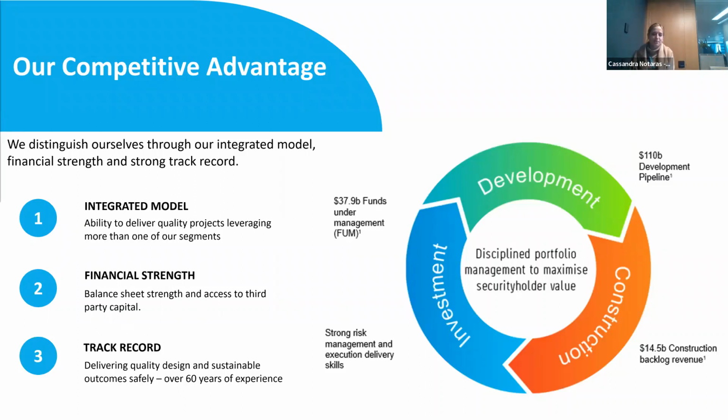Okay, Brenda, if you want to talk us through our competitive advantage. Definitely. So not sure how much everyone here knows about Lendlease and what we do. So just to start off with, we might just talk a little bit about ourselves and what we as an organisation do overall before we get into a little bit more of what finance within Lendlease looks like, which will be in the next couple of slides.